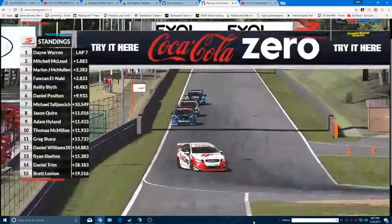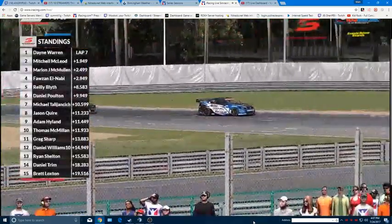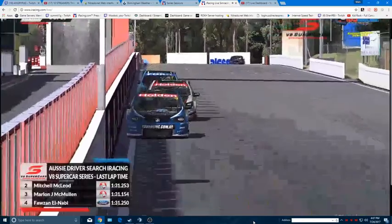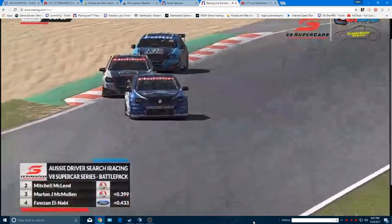Noticing on the timing, have a look at the gap between second and third now. It's closed up once again. Mullen right on the tail of McLeod once more. Yeah, last lap, Mitch pulled out about 3 to 4 tenths on Mullen, but it looks like it's closed up again this lap. Yep. So all the time that Mitch gained last lap, he's just lost it directly back, that last lap. So this battle continues.